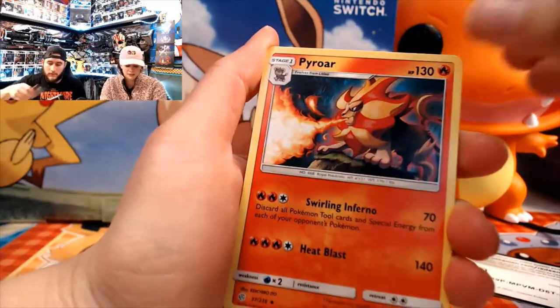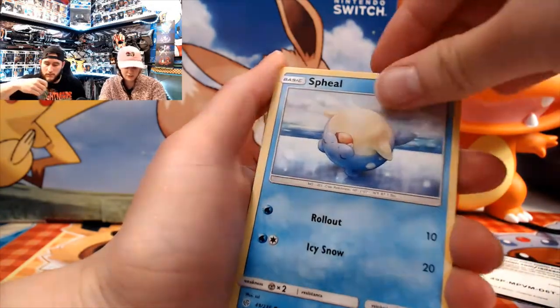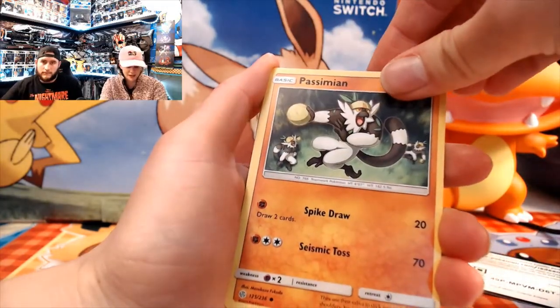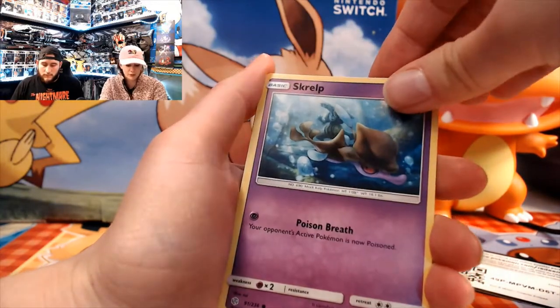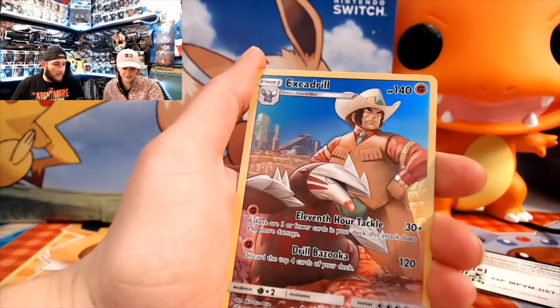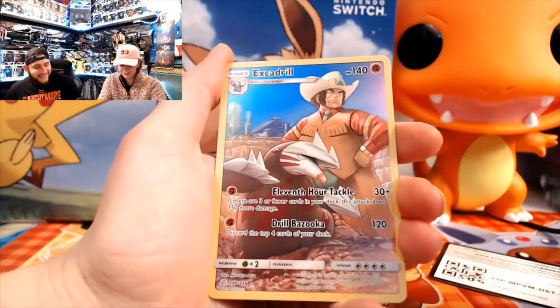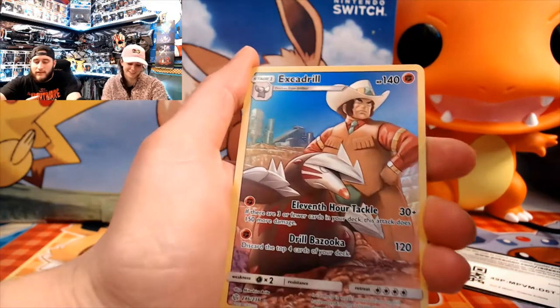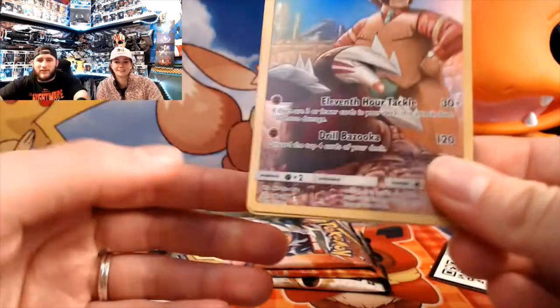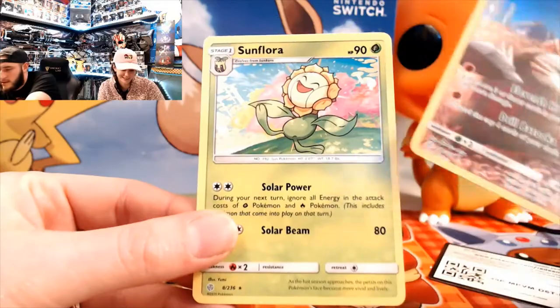Alright, here we go. Cosmic Eclipse. Pyroar, Tangrowth, Spheal, Passimian, Rowlet, Lillipup, Skrelp, Excadrill! Excadrill! Thank you. Sorry. Yeah, we watch nerdy shows. We're kind of nerdy, but if you're here, you're nerdy too. So deal with it. Cool! And a Sunflora.